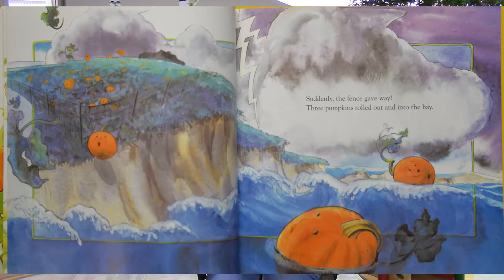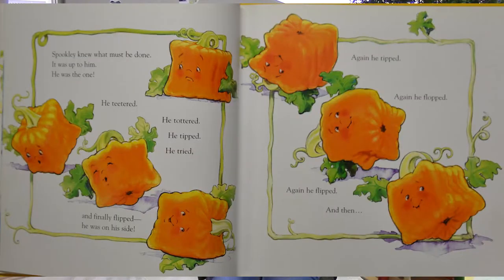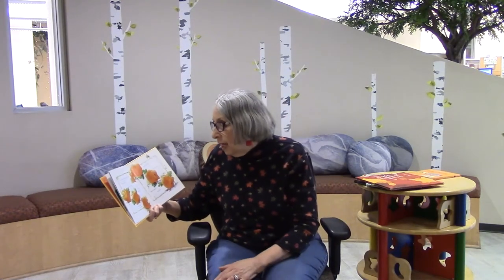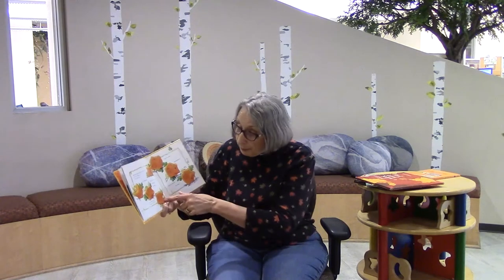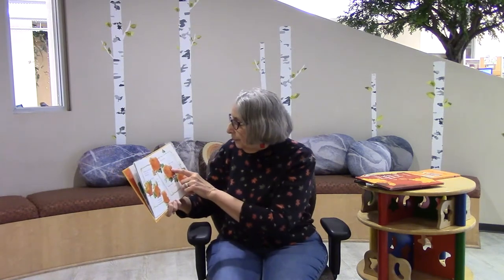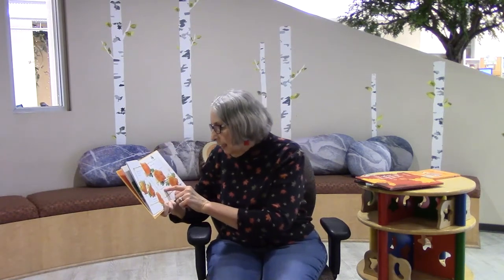Suddenly, the fence gave way. Three pumpkins rolled into the bay. Splash! Spookly knew what must be done. It was up to him. He was the one. He teetered and tottered. He tipped and tried and finally flipped to be on his side. Again he tipped and again he flopped and again he flipped.